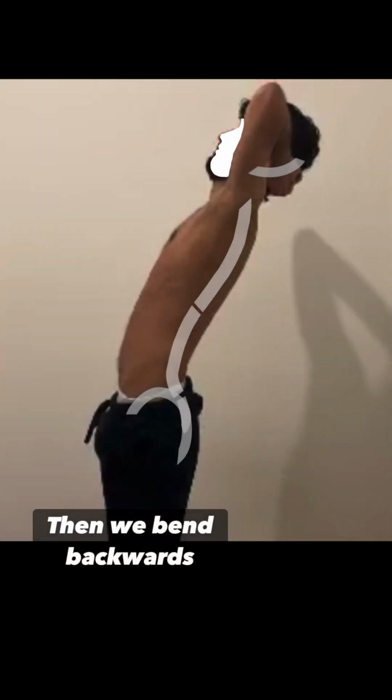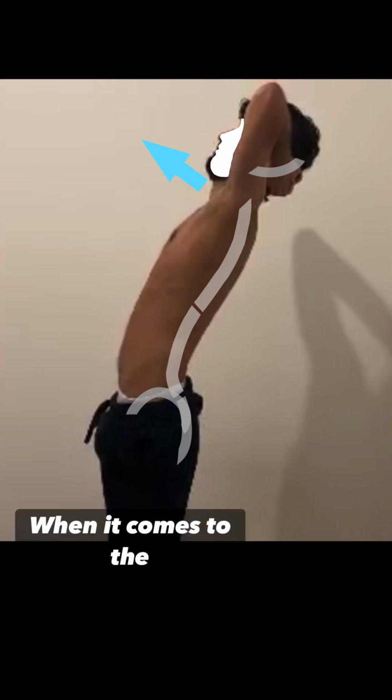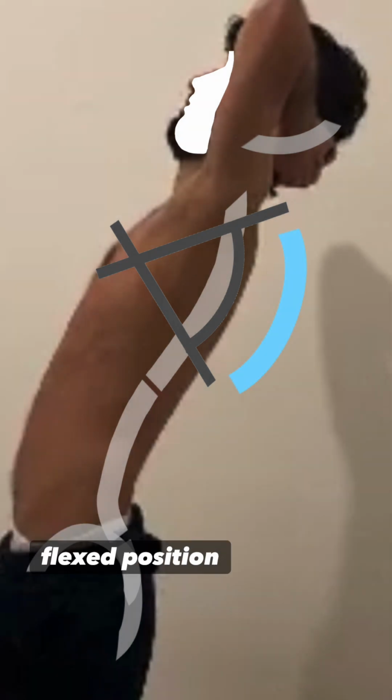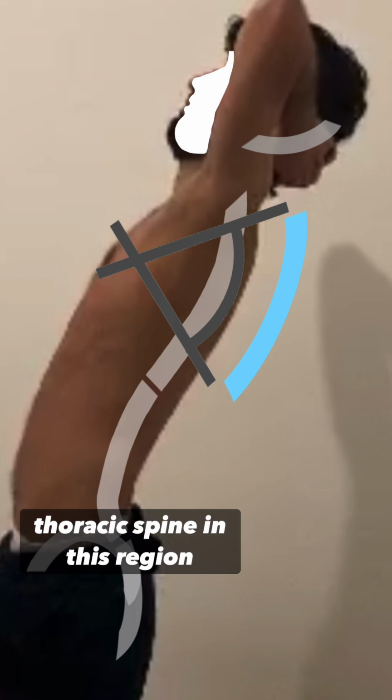Then we bend backwards, and the neck stays pushed forward, though in this case, that's as expected. When it comes to the thorax, if the thoracic spine were capable of moving out of the flexed position, we would see a flattening of the thoracic spine in this region. And there is some, but not much, so it's likely stuck.